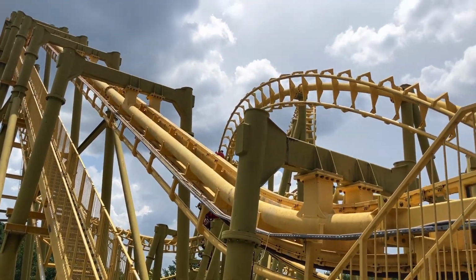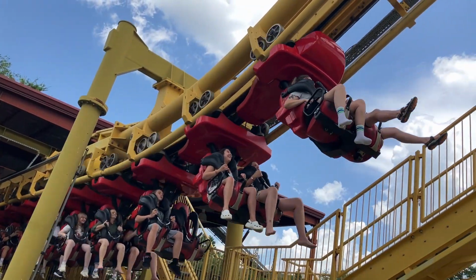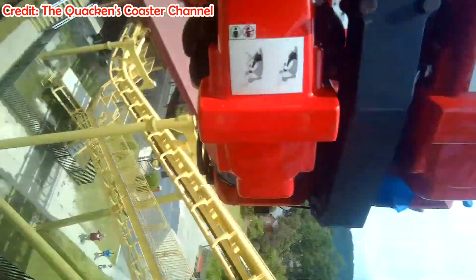What has your experience on Gauntlet been? How do you like to ride with your restraints? Does this ride jerk you around as much as I feel like it does?